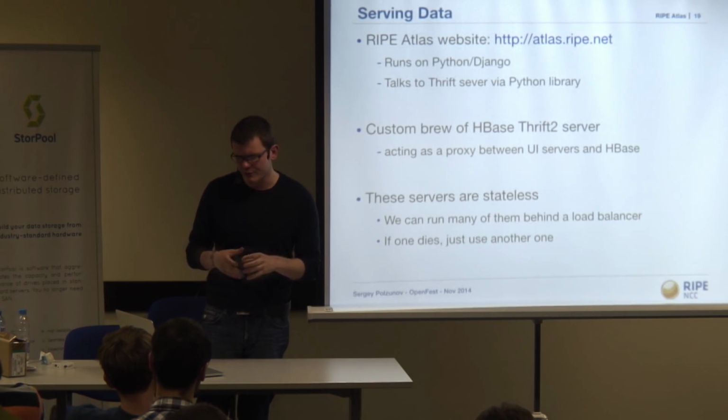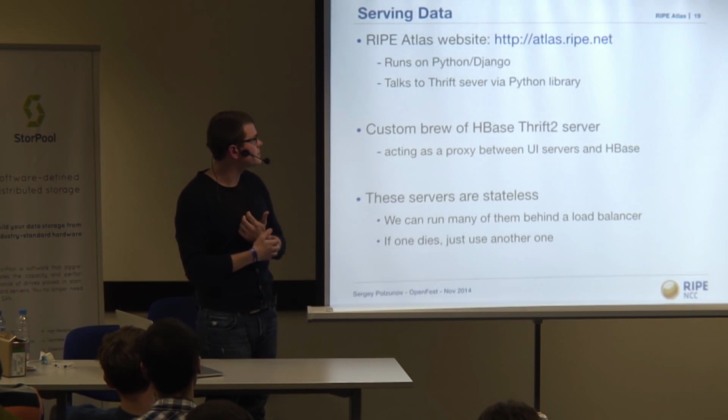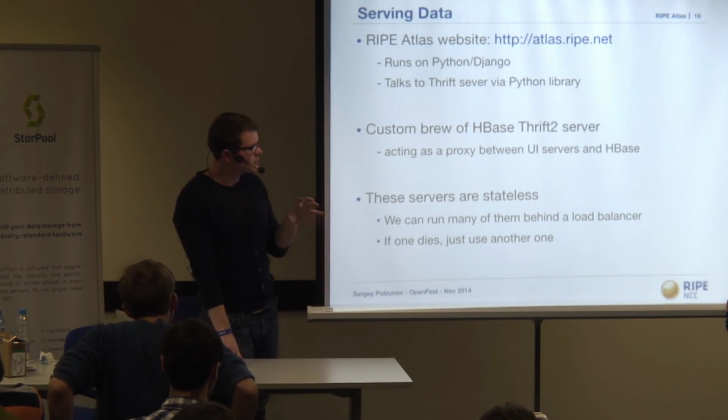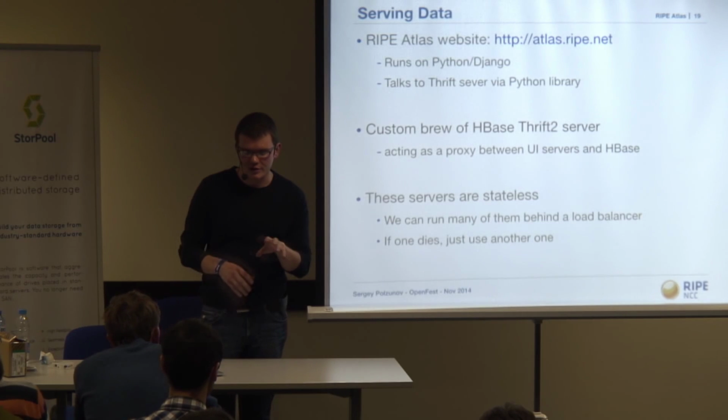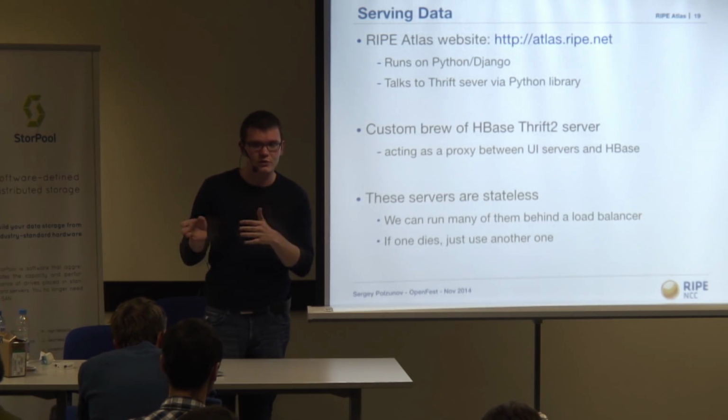We added a couple of patches and tweaks to the vanilla HBase Thrift server. So we run our own code. And the Thrift servers are stateless. So they are perfect proxies. And we can start as many as we want. And if one goes down, the UI will just talk to another one.